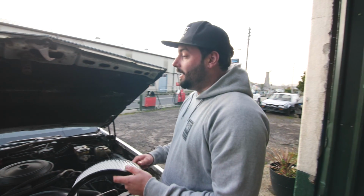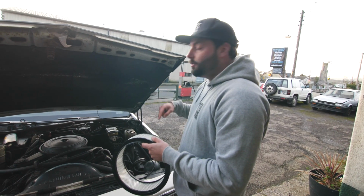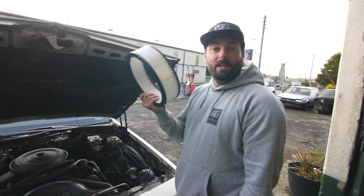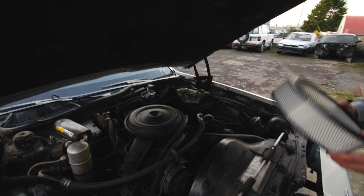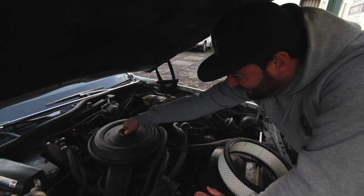So I've realised that this car that I thought was an 86 is actually an 84, so it's the same age as me. So I'm not sure which has held up better over those years, whether it's me or the car. But this is the air filter. I don't even know what this is. I got handed this. I thought it was something for the wheels, but this is actually the air filter that goes in the car. So apparently this goes in there, and it's the only thing I'm allowed to actually fix on the car. So let's see how easy or hard it is.